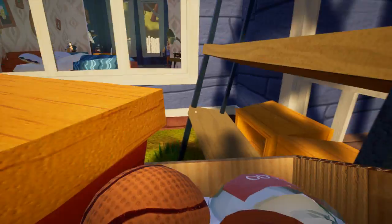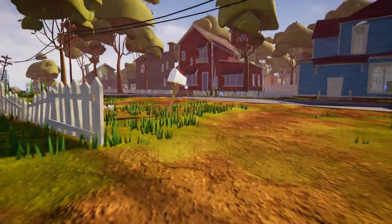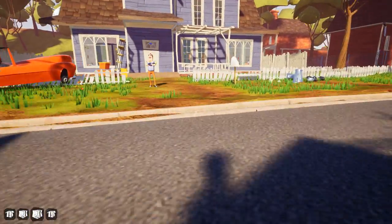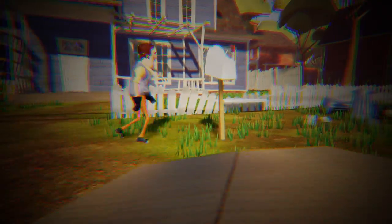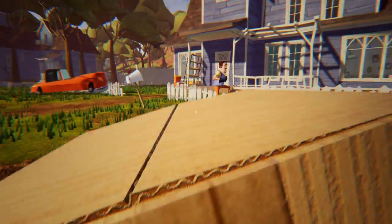Oh, he spotted me. I'm out. Oh, wait, hang on a second. Know what, neighbor? Just go back in your house. Okay, his mailbox. Well, I don't know. And these garbage cans? They're also interesting. Careful not to get too close to me.